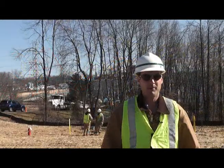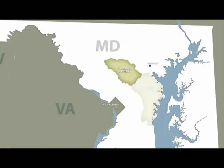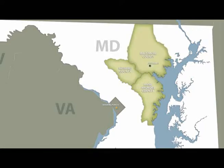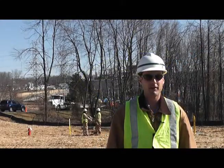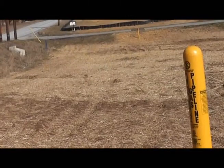The Southern Reinforcement Pipeline will bring a new supply of natural gas to residents in 5 counties, serving approximately 200,000 BGE customers. We design our gas distribution system so that it's capable of serving all of our customers on the coldest days we see in this region.